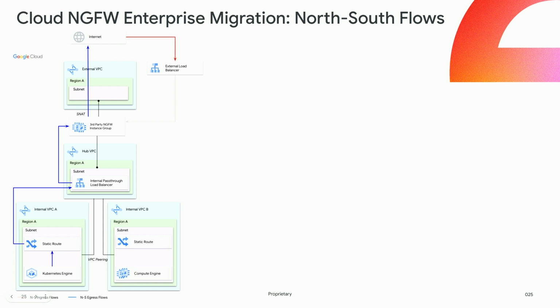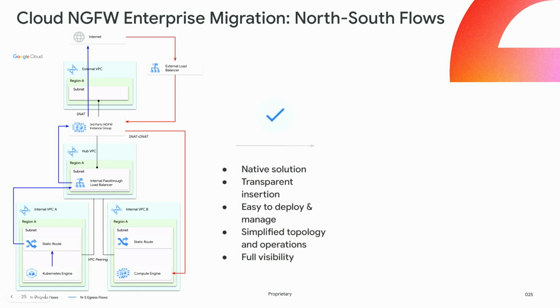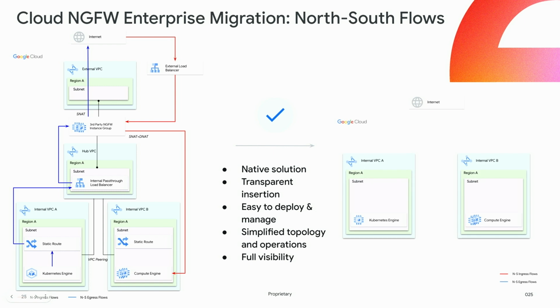If you have inbound traffic and you're exposing your NVAs, they have to become the backends of an external load balancer, and then you'll have to source NAT and destination NAT that traffic again to make sure that you have symmetry. How can we simplify that? So with Cloud NGFW, let's take the same environment, but focus on our internal VPCs now.